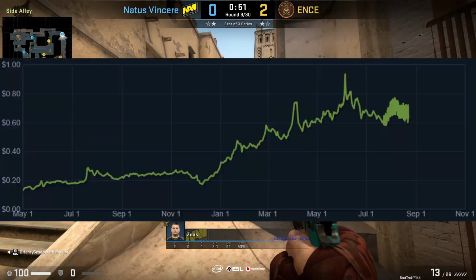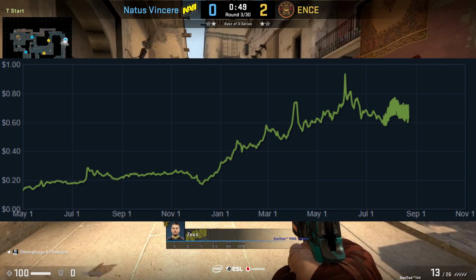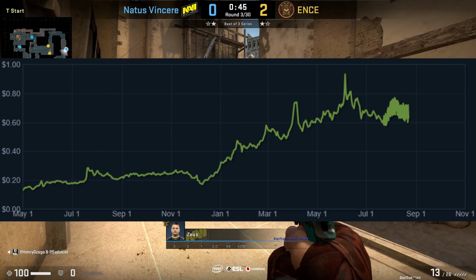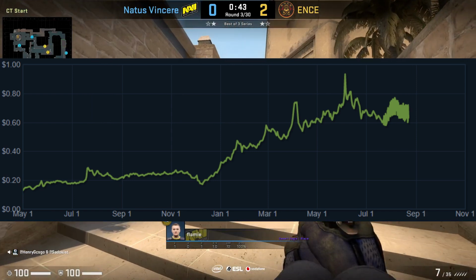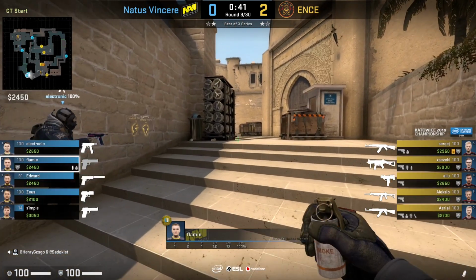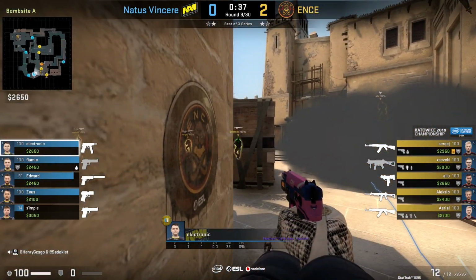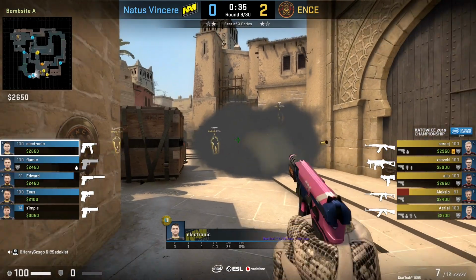I mean, if you look at the graph, it has been a pretty good gainer so far. It's struggled a little bit in the past month or two, but everything really has. But the past month especially, it really hasn't gone down in price. It stayed pretty constant, which is really all you can ask for out of a good case.